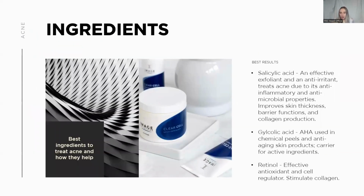Being highly educated on your ingredients, on your skincare, on your collections that you have in clinic is really going to allow you to effectively treat your client's skin concerns. So we're going to look at a few key ingredients that are ideal to treat acne for home use and also in clinic as well. So the first one we have here is salicylic acid.